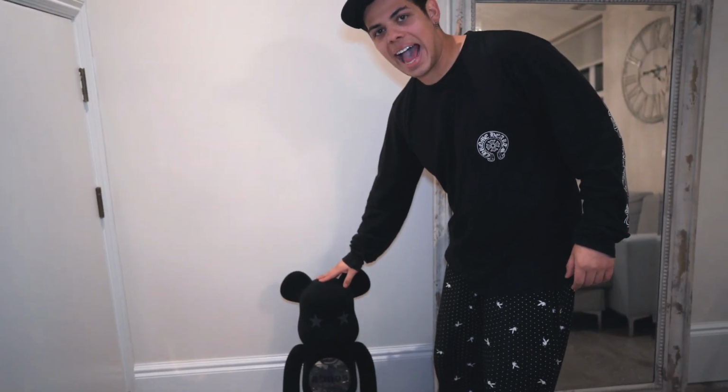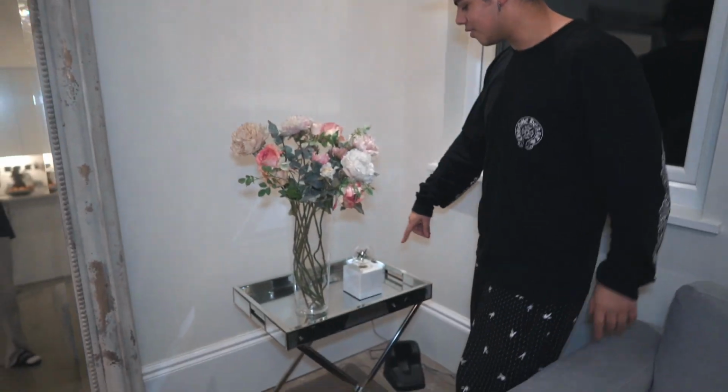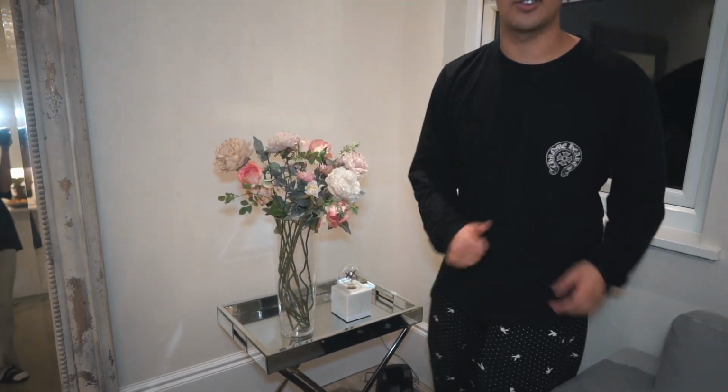Right here, we have an Atmos bare brick. I think it's 1000% bare brick. We have a nice little glass table, some flowers, and then, obviously, this is the main drip. The Cause light bulb. Bro, this light bulb is like £300.